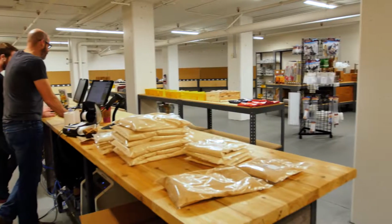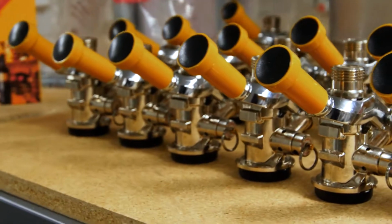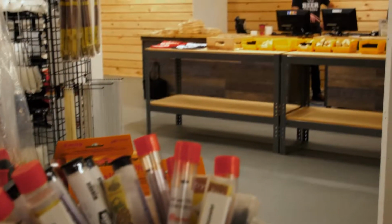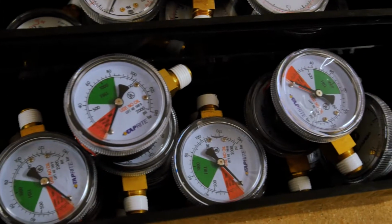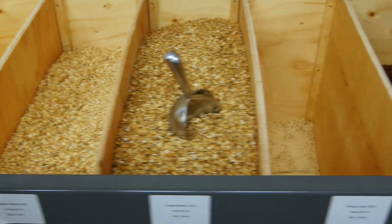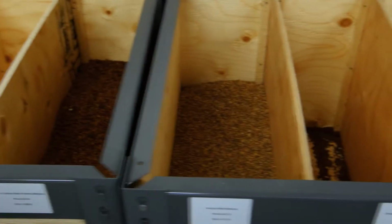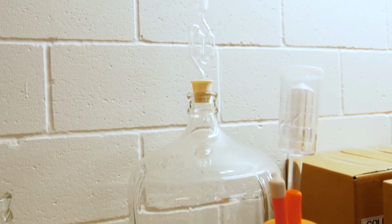In the meantime, Michael visits Beer Greens, a brand new supply chain in Ottawa that offers equipment for all budgets. We sell malt, hops, yeast. We also sell equipment, anything that anybody needs to get started brewing beer. Our focus is on the most fresh ingredients possible. We go through a lot of volume, so malt is always fresh, hops are always fresh, yeast is as fresh as can be.